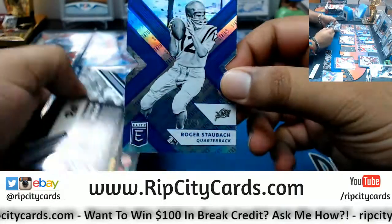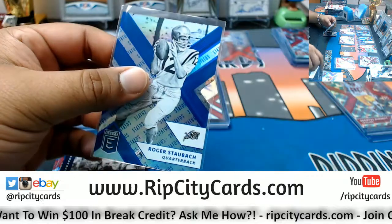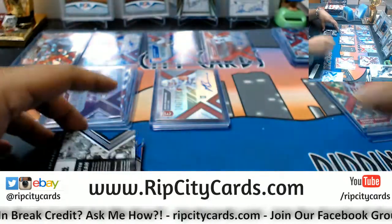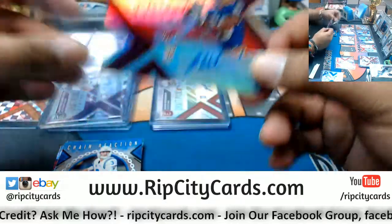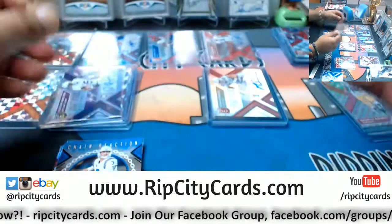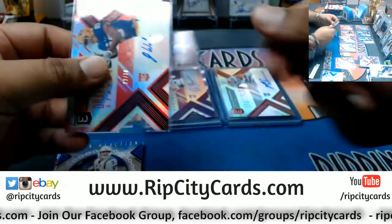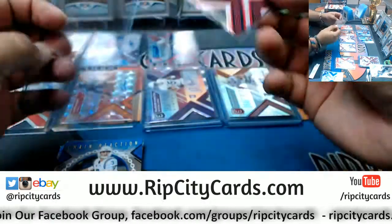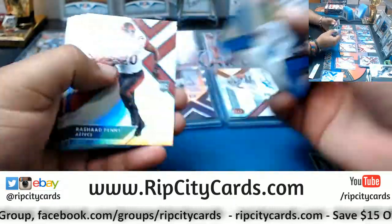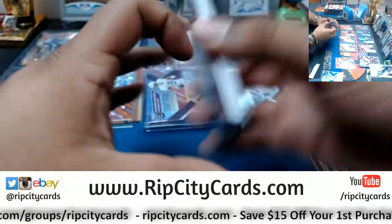Roger Staubach to 25 die cut. You like that Chubb, huh, Ray? I know you do. I know you do. I don't know if you got the Bears in this break. If you do, then nice. Just away at a 30 die cut auto, which means I got to slide things over here because the 30 will go up there. That's it for that box.